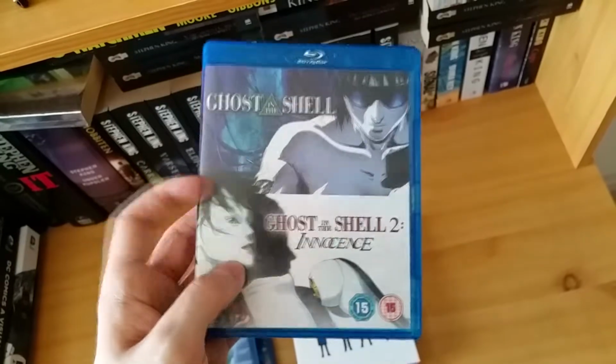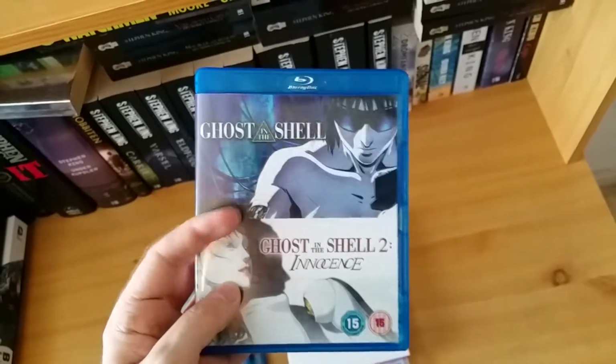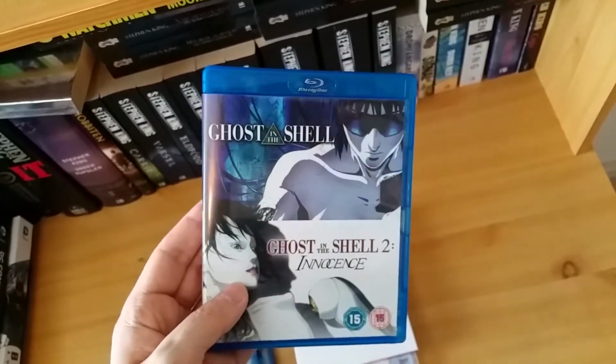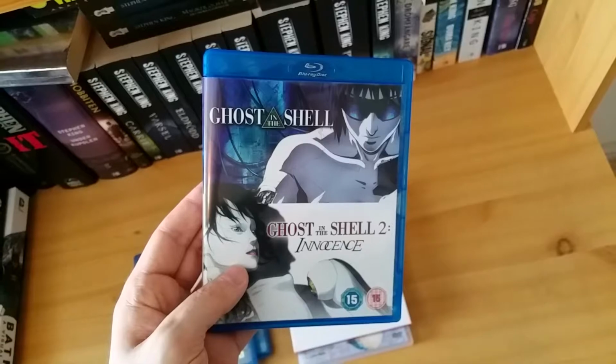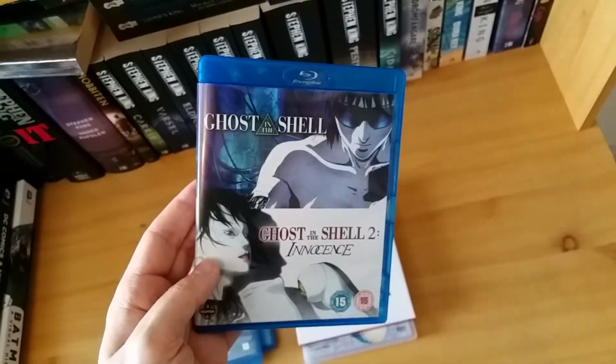The sequel is pretty good too. I enjoy the sequel. It's not quite as good as the first one. There's a very big over-reliance on CGI in the second one, and the story is just not as good. The second one doesn't focus on the Major. It focuses more on Bateau, her partner.